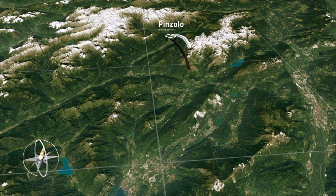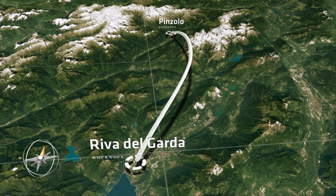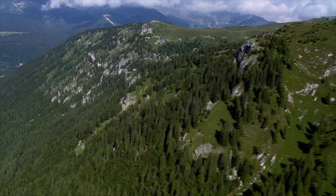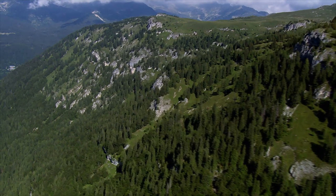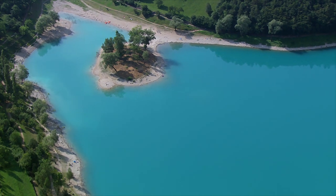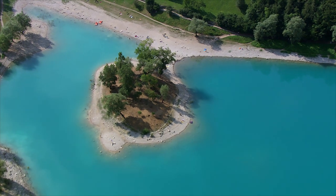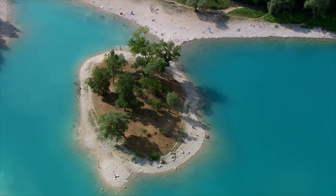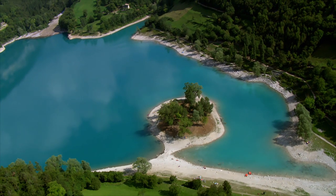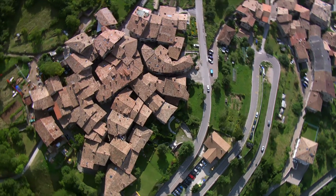Not far away lies Lake Garda. On the way to Lake Garda lies the smaller Tenno Lake. Humans already settled here during the Bronze Age.